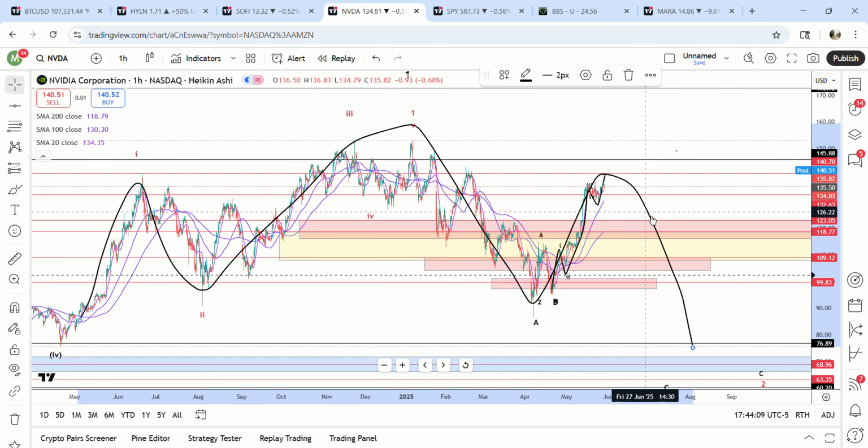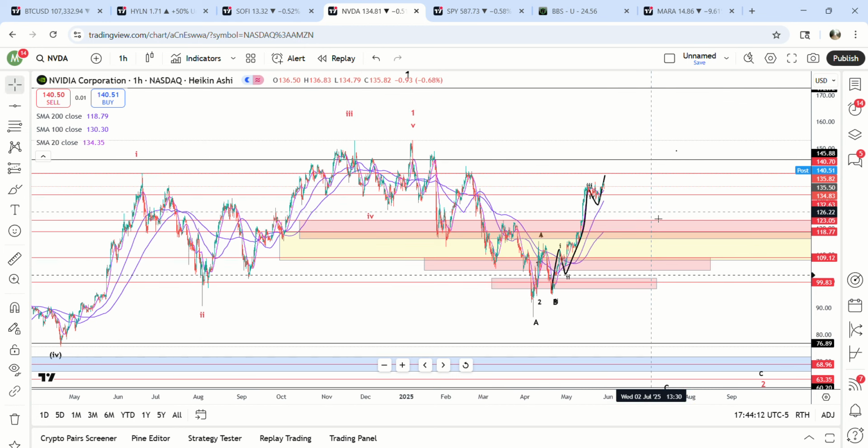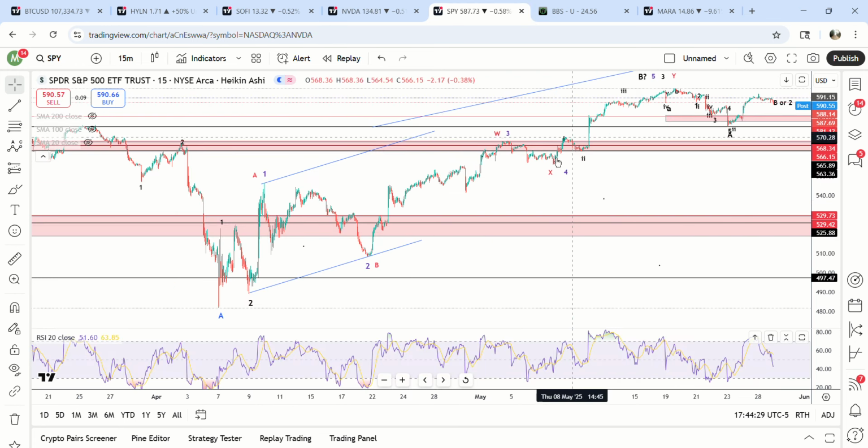I have one call that I bought today just because I thought that it would probably go up. I'm going to sell that right at the open tomorrow. And I don't care what it does from there. It's overextended. It's time to pull back, even if it is already bottomed, which I don't think it is. So Nvidia, a little bit more upside. We'll see what happens. Then we got SPY.